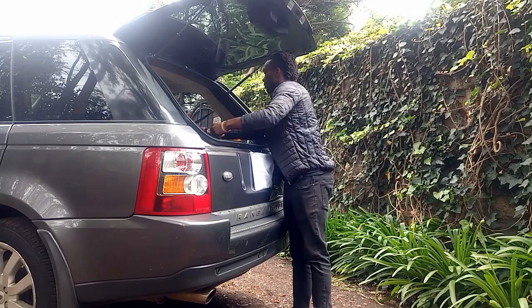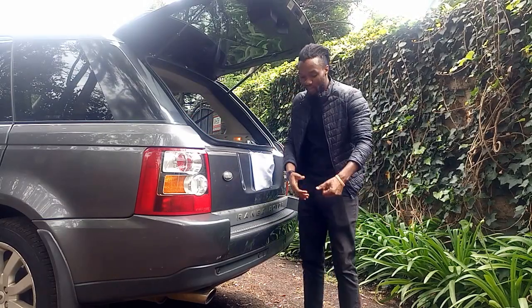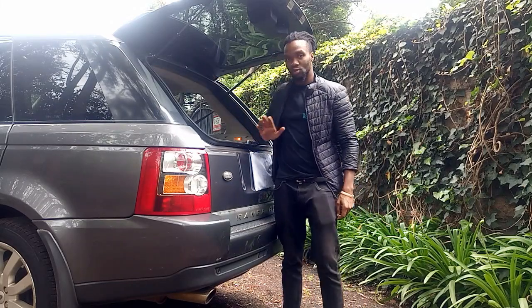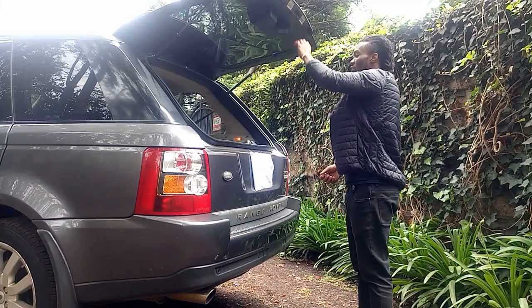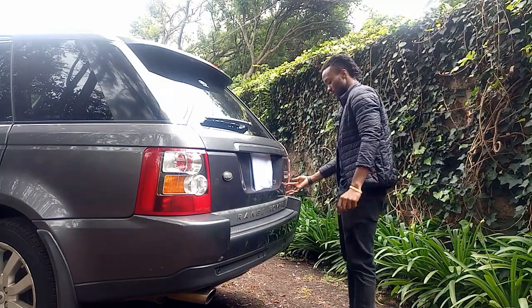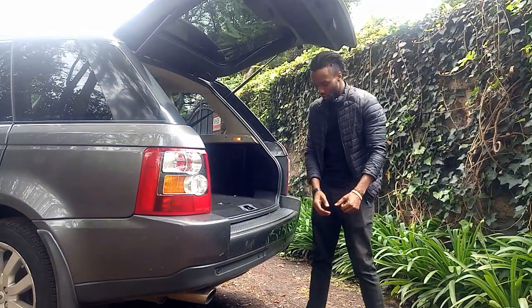Anyway, on the Sport we get a semi-split tailgate where the glass bit is the one that splits up, or you choose to open the whole boot. The split glass bit is only meant for picking and putting small items. Please don't be found loading a huge suitcase through this zone.